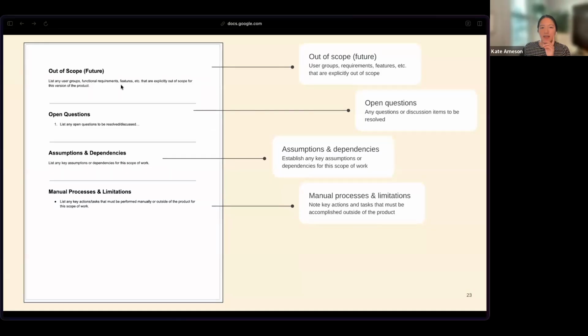And then we don't need to talk too much in detail, but these were just some sections that were useful for us to include in our PRD. So, noting anything that's explicitly out of scope for this version of the product, noting any open questions. Especially at this phase, toward the beginning of the project, that means listing questions that we needed to be answered by other people. We needed answers to these things before we could do our work and finalize the scope for the project. Then any assumptions and dependencies, and then manual processes and limitations. Here I said to note key actions and tasks that must be accomplished outside of the product.